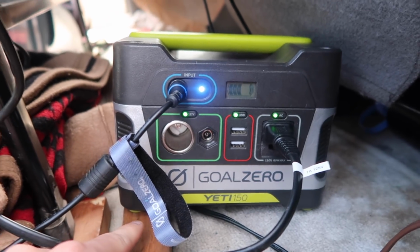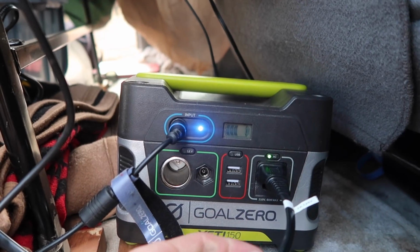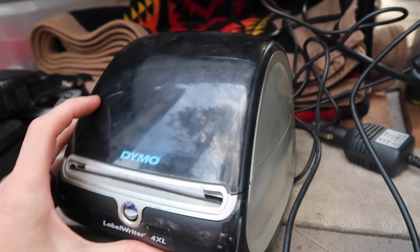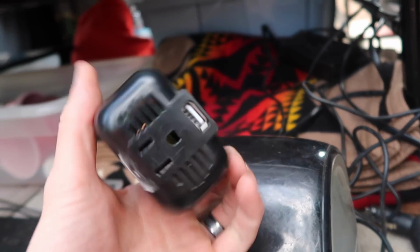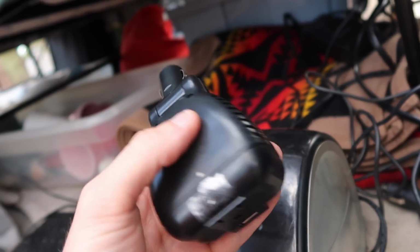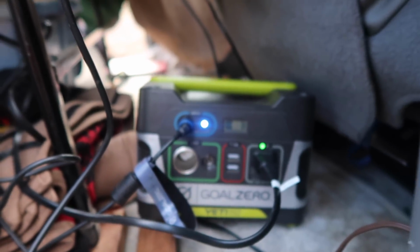So, a little closer look at the system down here. I have the Dymo 4XL plugged into the Goal Zero Yeti 150. I really like this because I can have a fairly decent power supply and use it when my car is off. It's all about watts. The amount of watts that this uses is low enough for this to work. Probably could get away with using one of these as well. This is an inverter. It peaks at 100 watts, but it's 75 continuous watts. So we could probably get away with it, but you have to have the car on. This one, I like it because I can have the car off. Just like any system, it has its limitations.